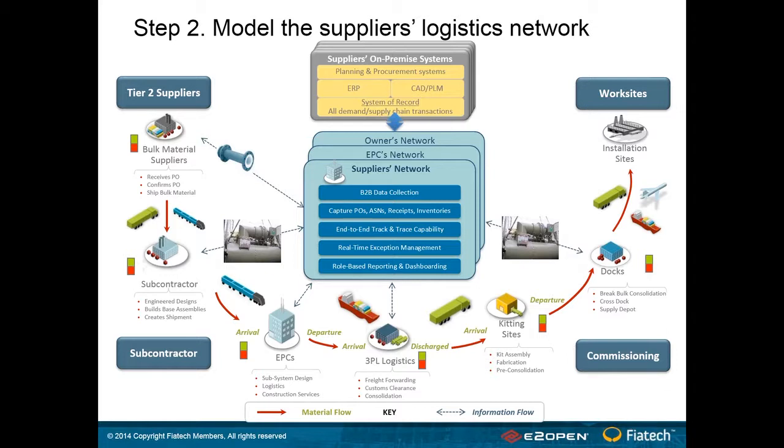Now, I'll pause here to clarify. What we're talking about here is not necessarily technology or information sharing networks. What we're really talking about here is the business networks, the ability to connect multiple stakeholders, let's say through an EPC, and provide a view into what are the key transactions, key business processes, key steps in the installation process, in the project planning process, in the project execution process that somebody like a supplier or somebody like an owner or the stakeholder needs to be aware of, right?